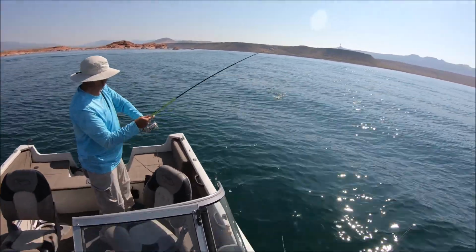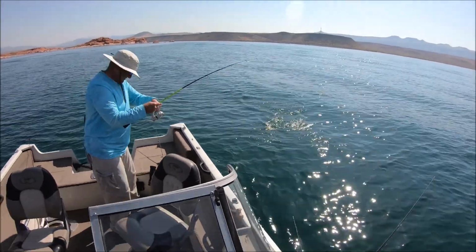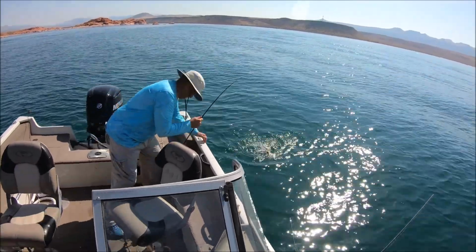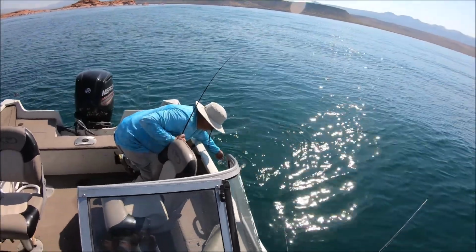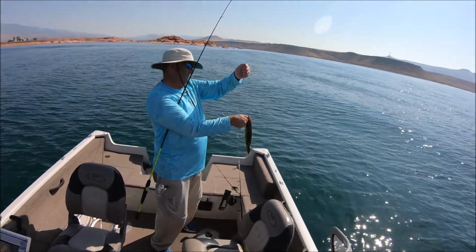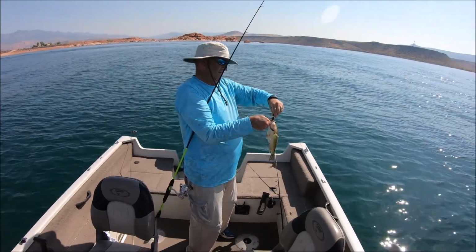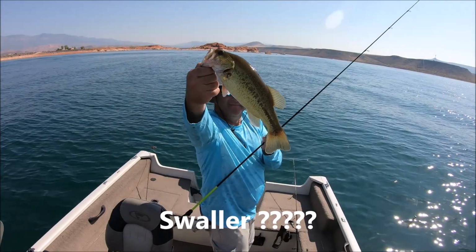Well, I can see him. All those big, heavy waves helped you. Not hoped, but it's one. You can just lift him in if you want. You got some pretty good 8-pound tests. PB&J. And he didn't swallow it.